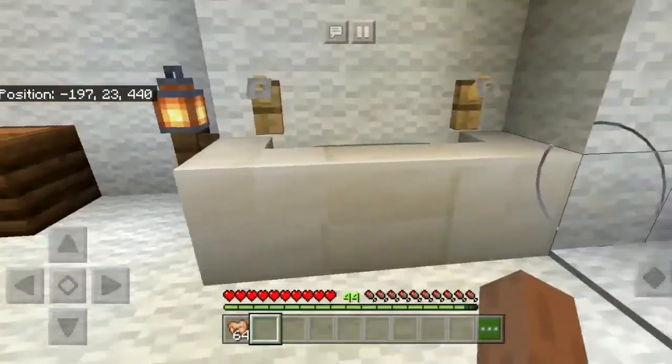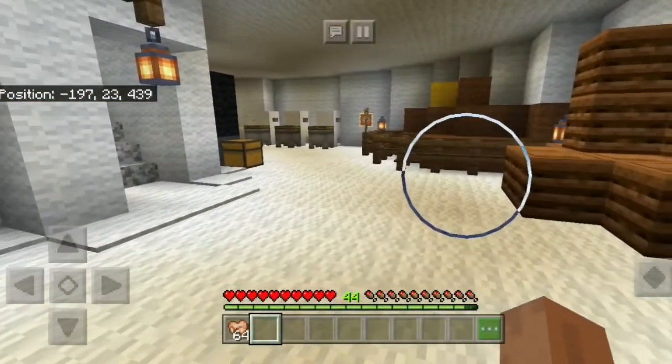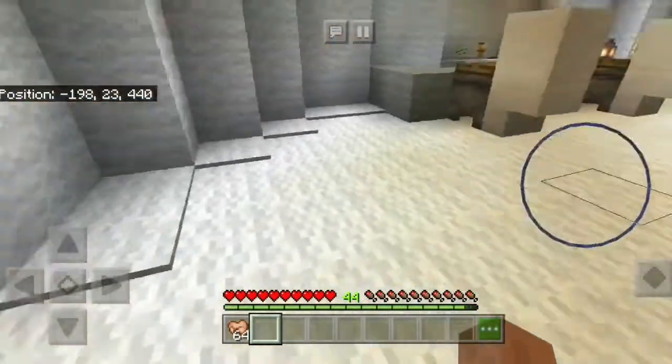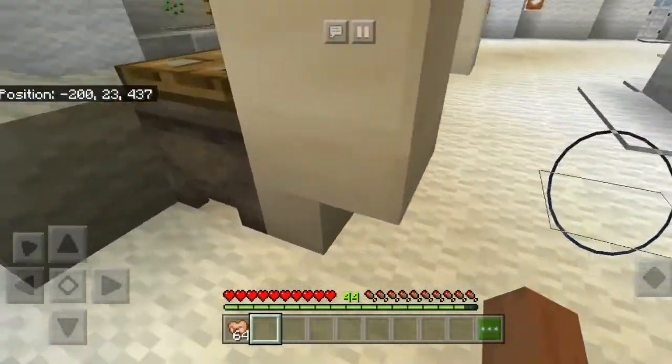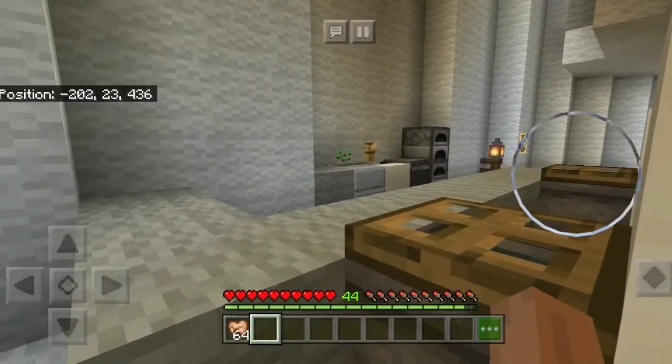Oh, and let's not forget our little hygiene here. So we also have a whole bunch of sinks scattered across the place. So as well as toilets, we have sinks as well. And coming across this way, we have a nice little kitchen area with a nice little bar, and we even have seats here. So how are you holding up, seats?